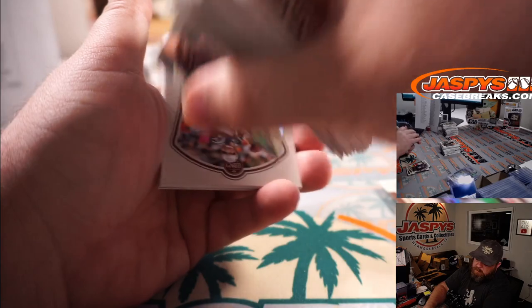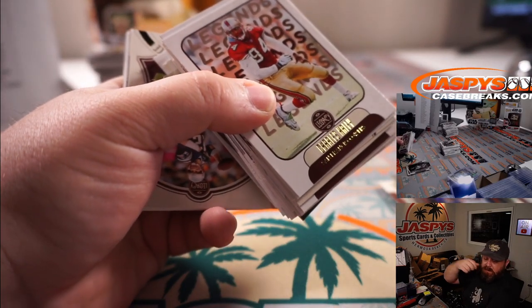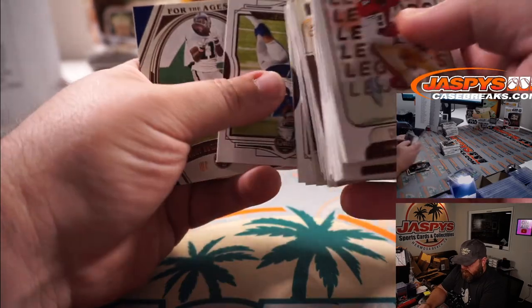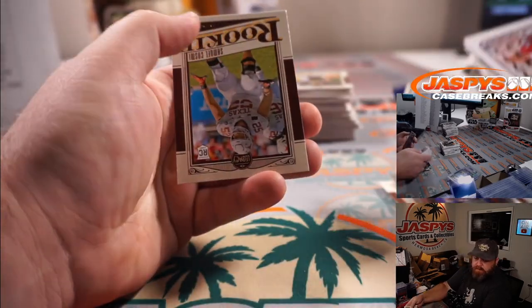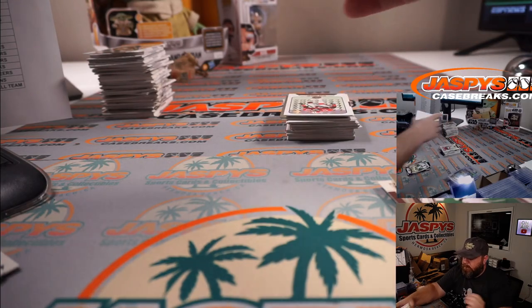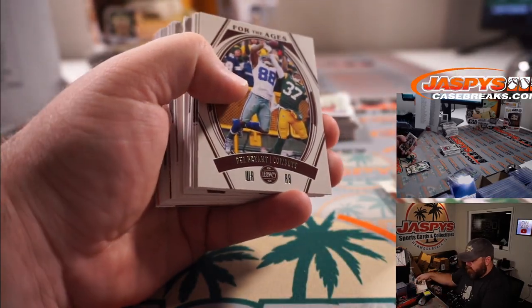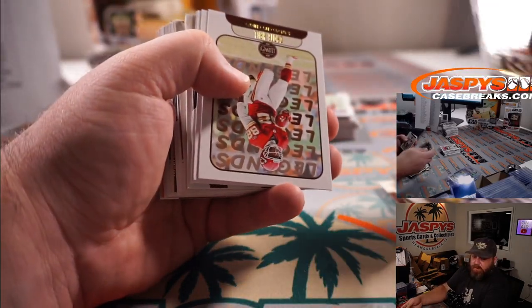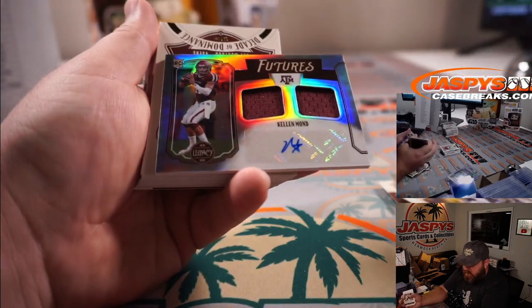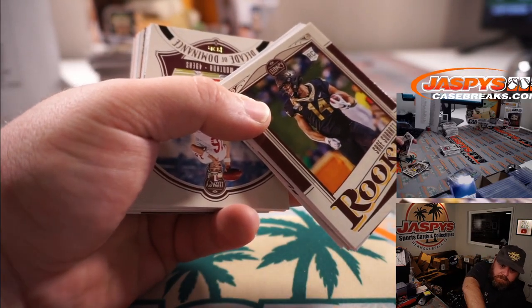Yep, Chuba Hubbard out of Oklahoma State. That is Carolina Panthers, Patrick Davis. And Henry Ruggs to 50. For the Raiders, Kenneth Acton. Ja'Marr Chase again for the Bengals, Eric Jaw. And Kellen Mond, I believe, is the Minnesota Vikings, dual relic and auto. Vikings is Connor Weers. And that is Vikings.